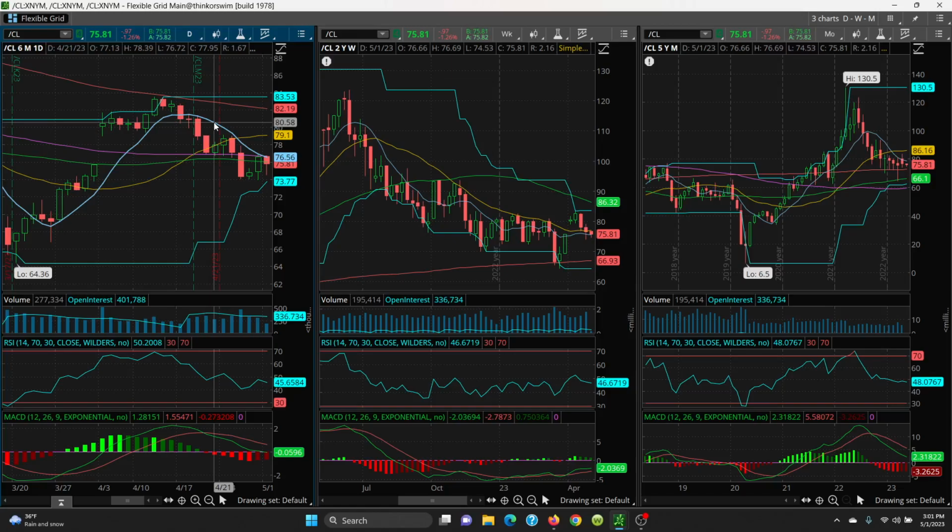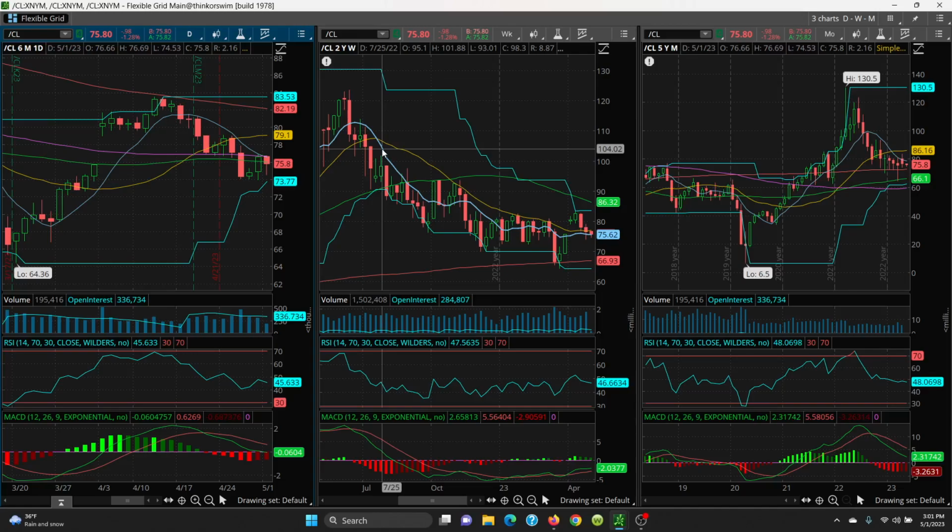So let's look here now at your support levels. We want to look at this one here. This is your 8 SMA, sitting at 75.62. So now the price is above it. If that is lost, then we want to look here at the top of this candle, 75.28. And then we want to look at this candle, which is Friday's low at 73.93. That's going to be a good support level.